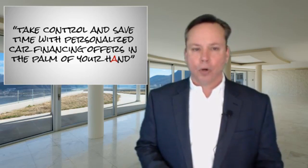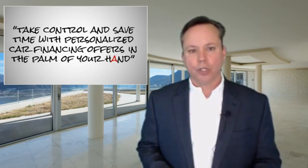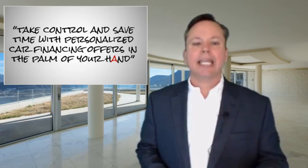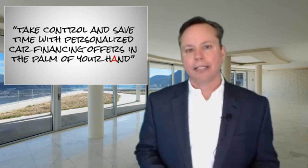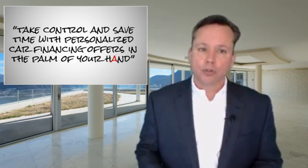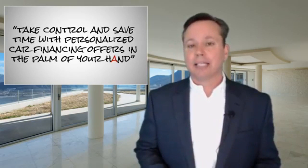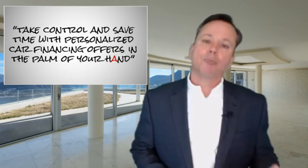You've got to be in control of this because online buying is happening right now, and it's going to happen with or without you. Auto Gravity even tells consumers this: take control and save time with personalized car financing offers in the palm of your hand. Telling the consumer to take control, and they will, and the consumer will choose where to buy, and it'll be based on price. You need to control this. Think about it. When a third party brings the pre-financed customer, then the only difference between you and your competitors is price.